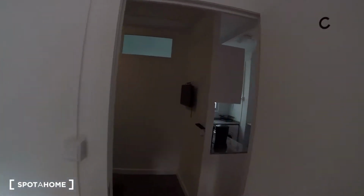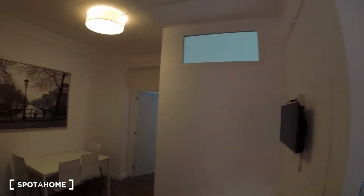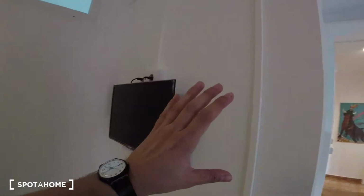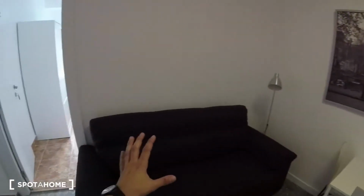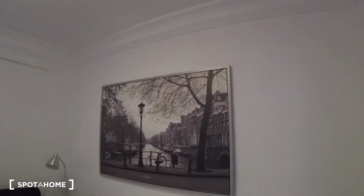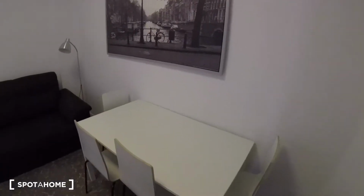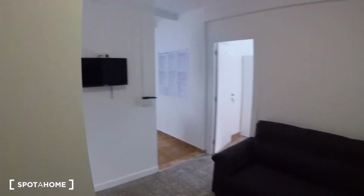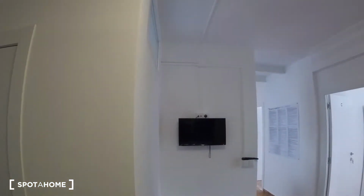Okay, so now we're gonna go to the living room. We got it over here, just coming out of bedroom number 3. And it's a really chill space, so we got our television hanging over here from the wall. Then we got the couch attached to this wall. We got a light. We got a really big picture decorating really neatly the living room. We also got a table surrounded by 4 chairs. Okay, and we would have the views of the television over here.